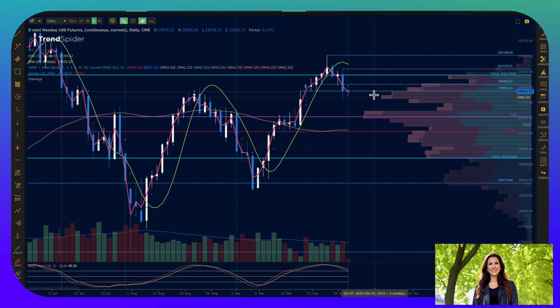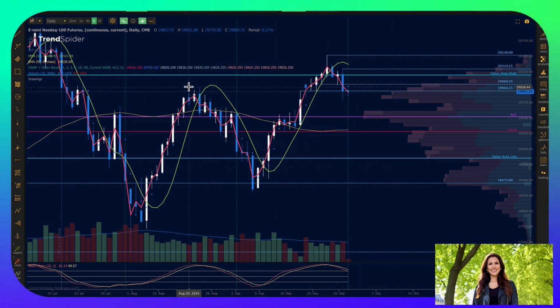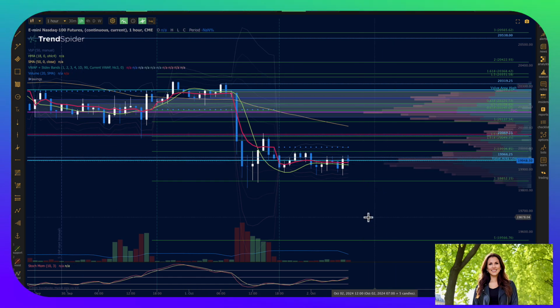All right, let's go to the dailies. We can see lower highs, lower lows, except for today, hanging on by a thread. POC, the point of control, is all the way down here. The point of control is where the most contracts traded. All right, fairly wide value area high-low, which is what we expect. Remember, my thought with the NQ is that because it's weaker, it has the ability to fall right back into value area low. Let's go to the 1 hour.